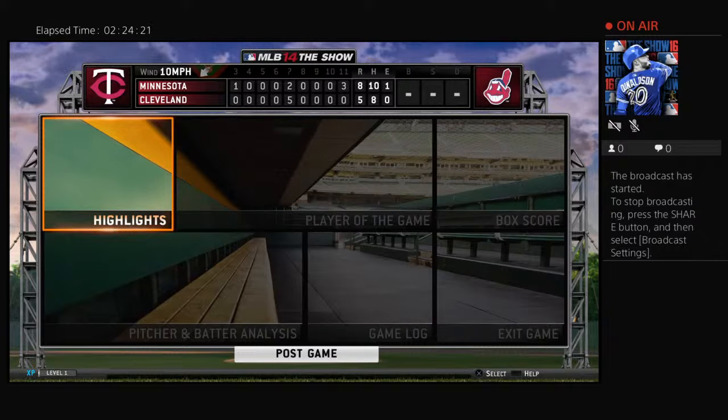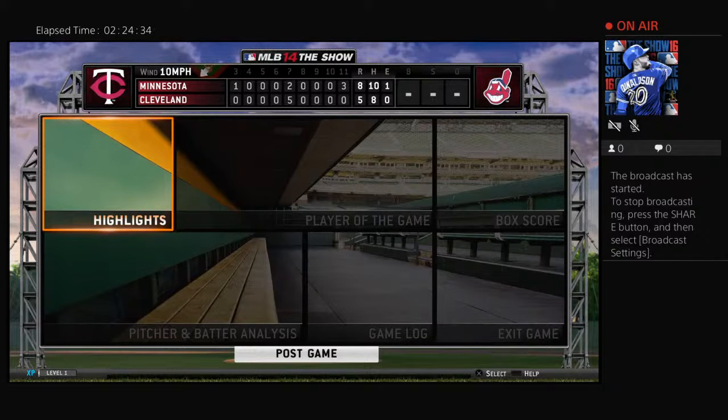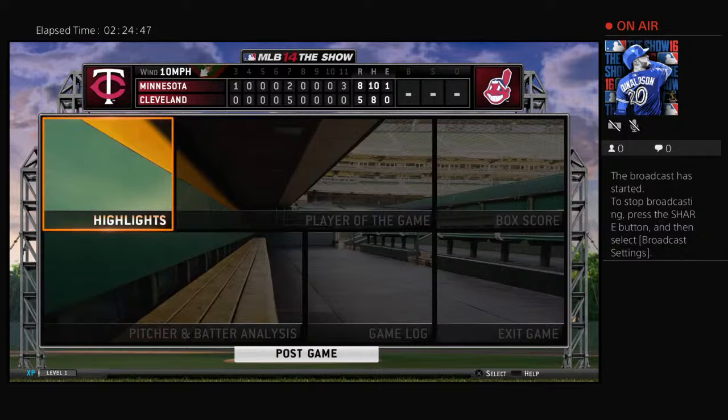The final line score for this afternoon's ball game for the victorious Twins: 8 runs, 10 hits, 1 error. They left 8 runners on base. For Cleveland, 5 runs, 8 hits, no errors. They left 9 runners on base. Time of the ball game, 3 hours and 37 minutes. This afternoon's paid attendance at Progressive Field, 43,345. The Indians thank you for your continued support and remind you, please drive home safely.